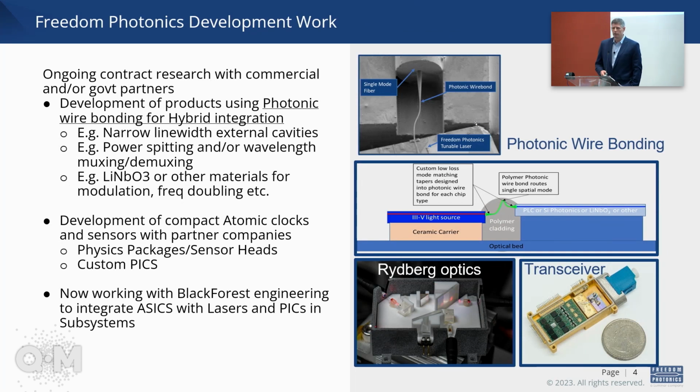We also have ongoing development work, of course. I would say that quantum is a fairly nascent technology field for us to be operating in compared to things like remote sensing and telecom and even perhaps LiDAR to some extent.